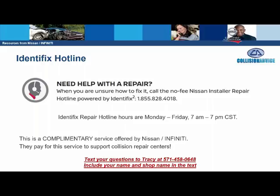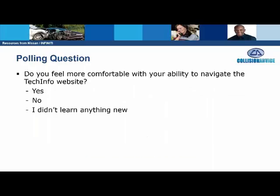You can't find what you're looking for, call this number, and they will actually work with you to get the answer. And I will tell you, ladies and gentlemen, I would encourage you to make sure you send us an email so we can forward it to Nissan INFINITI to let them know how much we appreciate as an industry allowing us to use this number, which again is free.